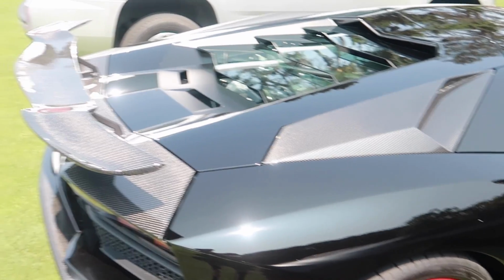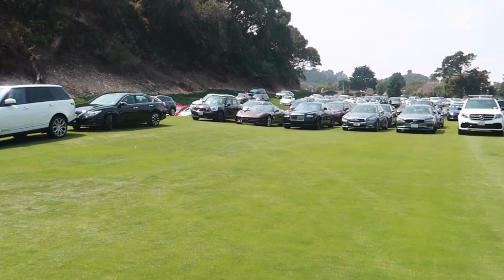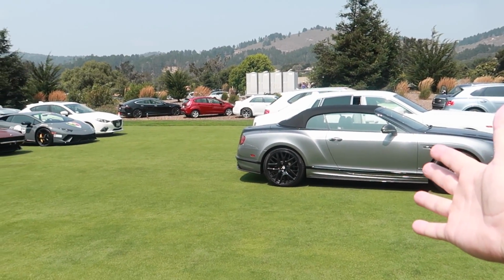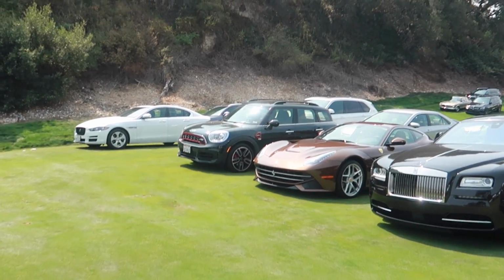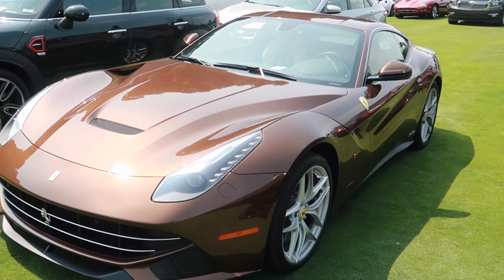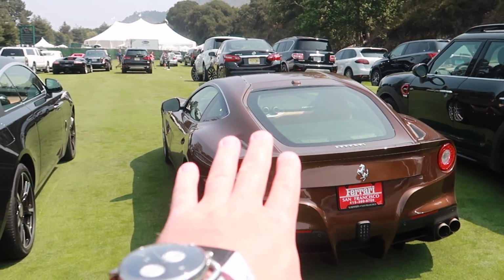It's not over yet. Brown F12, and if you peek in between, you can see a Centenario in blue. Are you serious? We have some very nice Bentleys here as well, but you know, I'm sad to say, as amazing as they are, they're not all that in this parking lot. I mean, it comes down to opinion, of course, but we have a Ferrari F12 right here. You guys know this is my dream Ferrari right here, if it has a Novitec exhaust on it. No other car in the world will sound better than this. Can't say I'm a big fan of a brown one, but yeah, love this car.